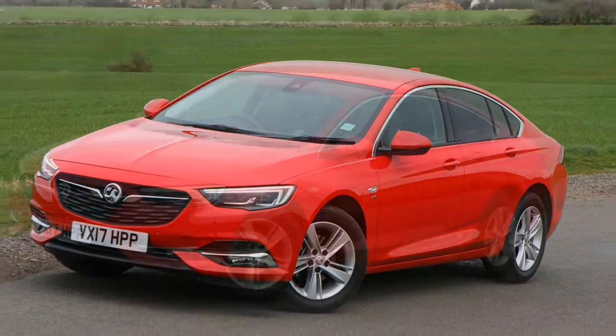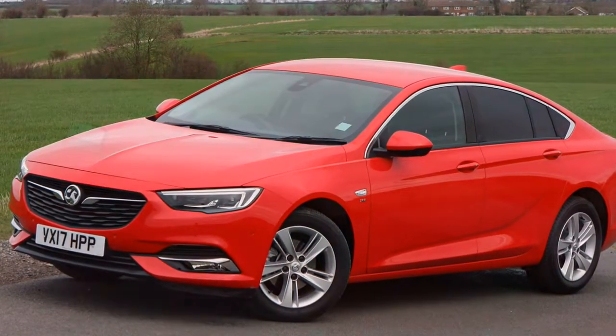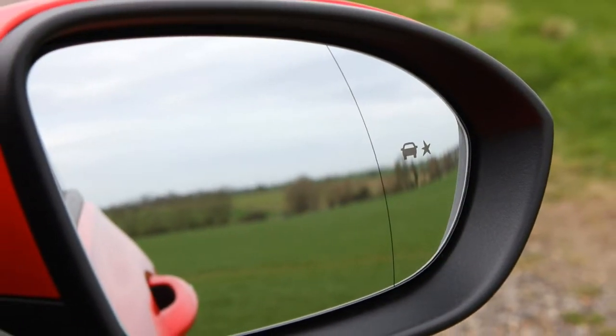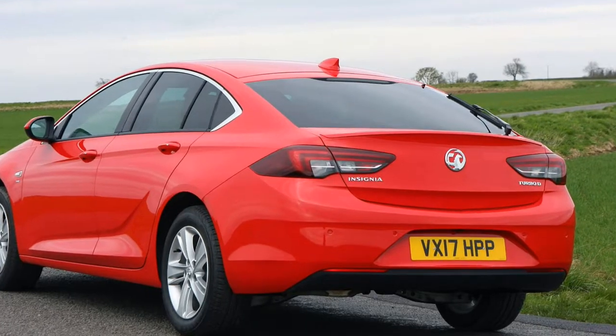The verdict: a good, solid verdict for a good solid car. The Vauxhall Insignia Grand Sport is decent to drive, excellent on long journeys, is well made, and has a nice, usable interior that feels like it will withstand years of hard use without any troubles. So, why doesn't it score better?